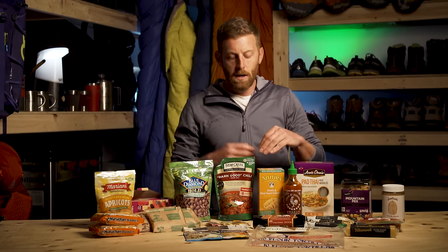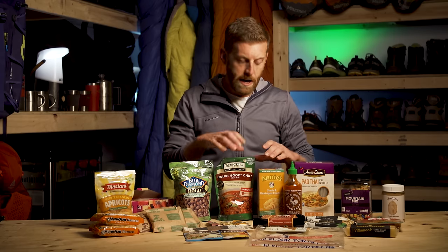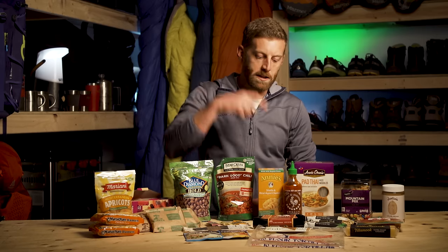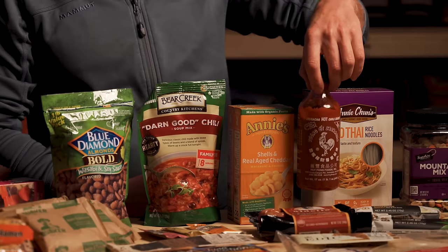Next on my favorite list, besides the darn good chilies, I always make mac and cheese in the backcountry as well. I love taking Annie's mac and cheese out there with me, throwing in some Adele's and then throwing on some sriracha on top. This is a big bottle of sriracha. I don't carry a huge bottle of sriracha like this. I'll often put it into one of these smaller backpacking containers and then just add a little squirt onto the mac and cheese with this sausage. Maybe I'll bring a jalapeno, maybe a clove of garlic out there as well, if I'm really feeling like being a chef out there. And you'd be amazed at how good it tastes out there.